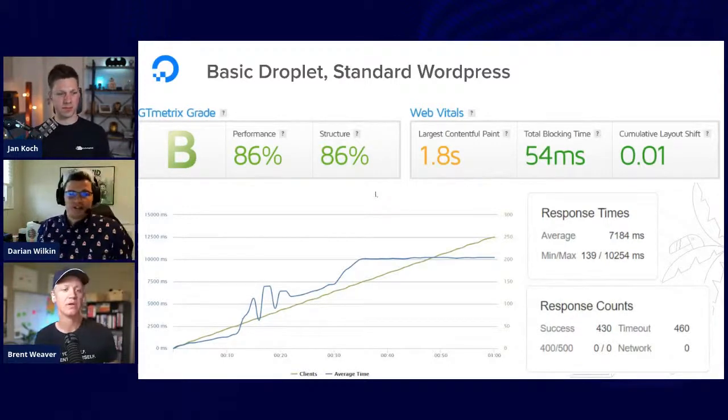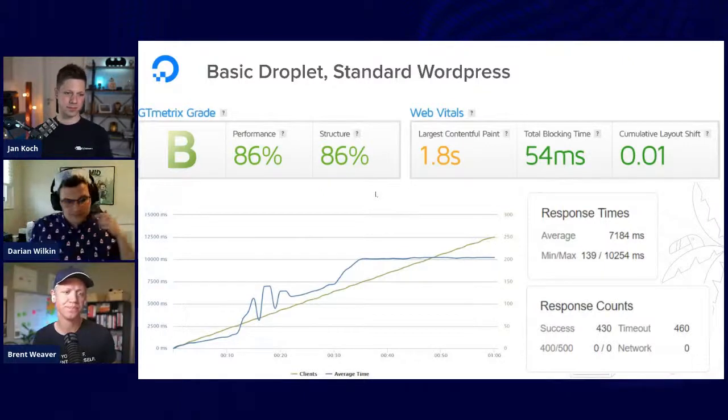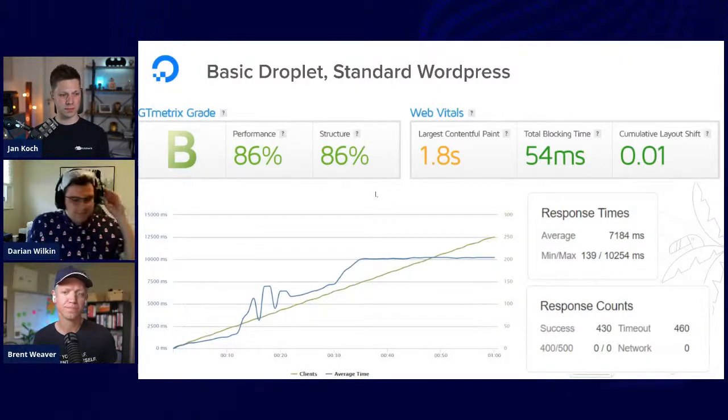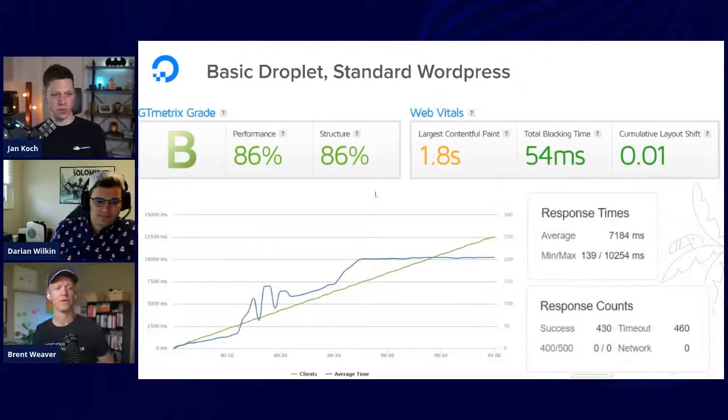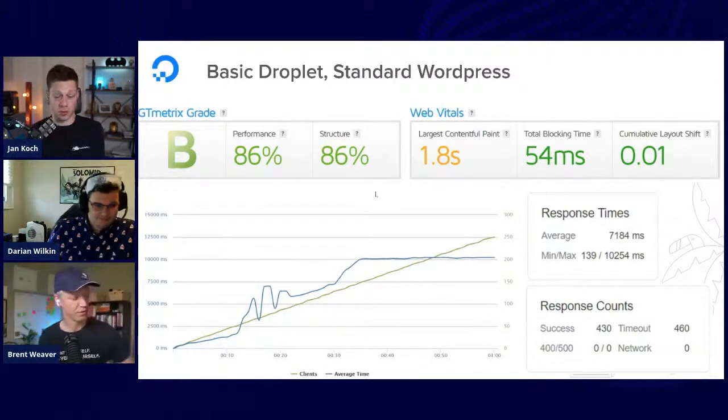But I really want to draw your attention down to the graph on the bottom left here, because this is where we see the really interesting stuff. First of all, the blue line, that's our average time. So if you look at where the green line is at any given point and draw a line straight up or down, that's how long it took for that particular customer, the example customer, to load that page. The green line goes from 0 to 250 clients or people visiting the page at the same time, by the way, over the course of 1 minute.